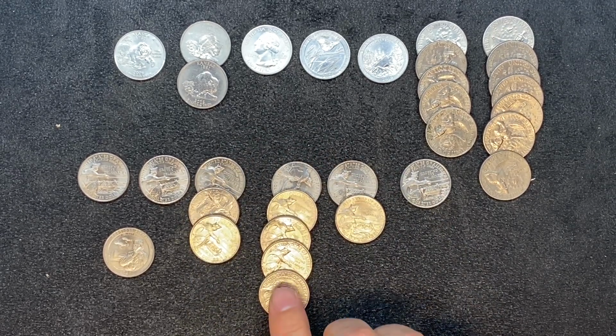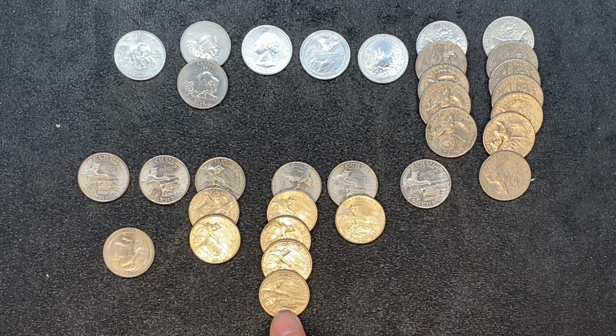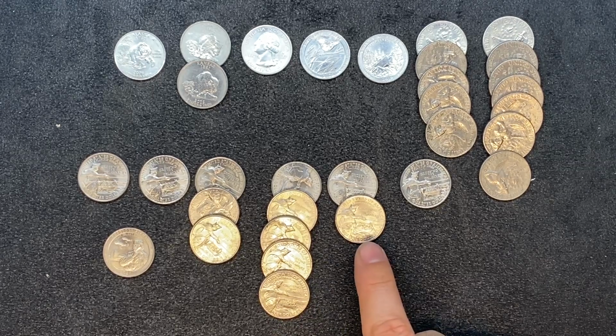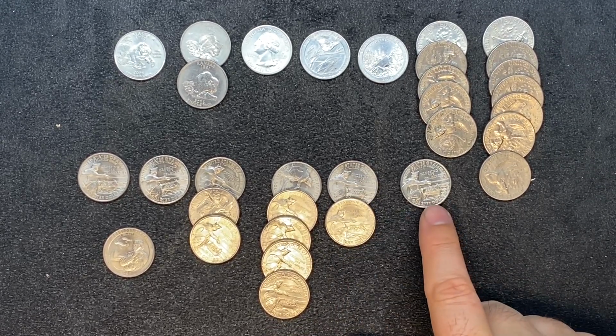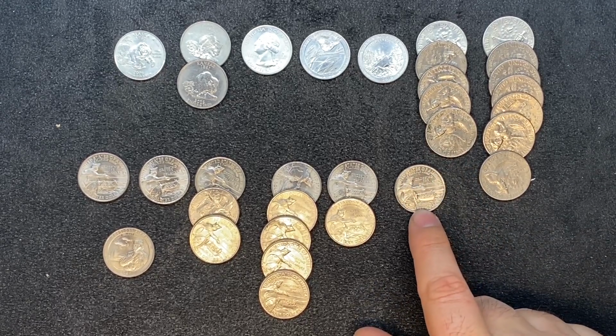The little die chip on the hat that we went through, I think you could easily get maybe $2.50, $3 a piece for each one of these. So you're talking maybe $12.50 to $14, $15 for these 5 coins. The medium die chip, we've got 2 of these. Figure a couple $5 for these, so maybe $10 between the 2. And then, of course, with the larger die chip, you could probably get around $8 for it on average.